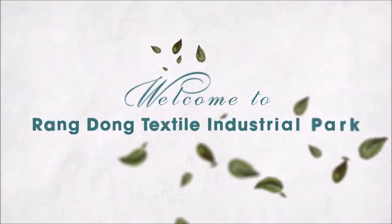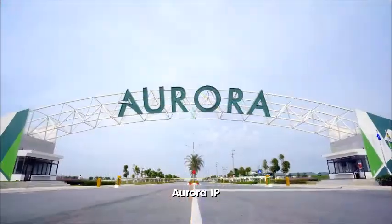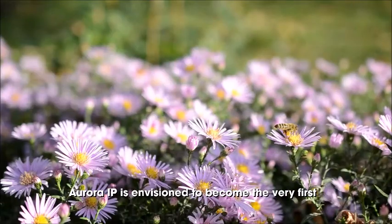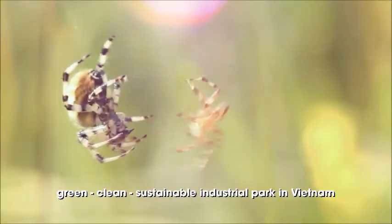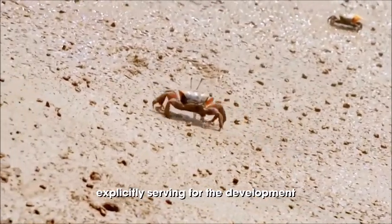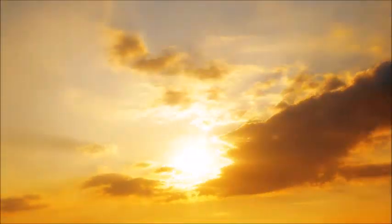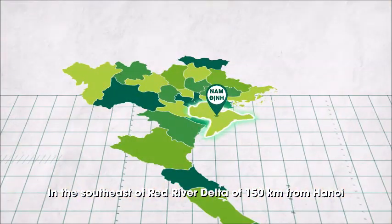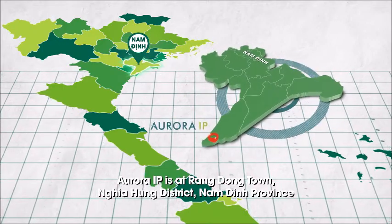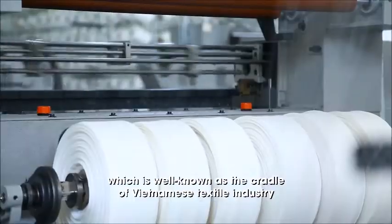Welcome to Giảng Đồng Textile Industrial Park. Aurora IP, a project of Cát Tường Real Estate Group. Aurora IP is envisioned to become the very first green, clean, sustainable industrial park in Vietnam, explicitly serving for the development of the Vietnamese textile industry. In the southeast of Red River Delta, 150 kilometers from Hanoi, Aurora IP is at Giảng Đồng Town, Nghĩa Hưng District, Nam Định Province, which is well known as a cradle of Vietnamese textile industry.